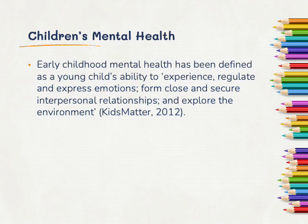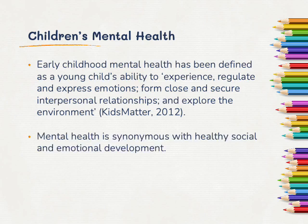Now, mental health is about having a healthy mind and a healthy body, and it influences how we feel about ourselves, what we do, how we think, and how we relate to others. So good mental health helps us to form positive relationships with others, handle life's ups and downs and generally enjoy life a little bit more. When we have good mental health, children can feel good about themselves and they're more open to learning and trying and giving a go for new things.